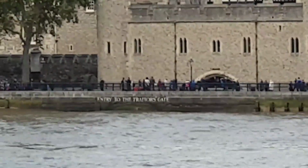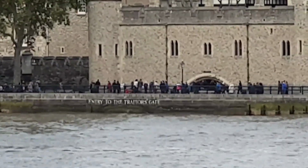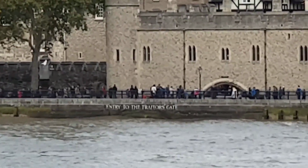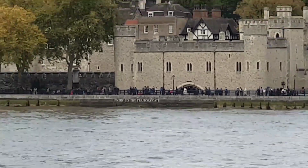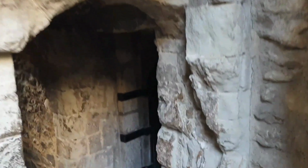This is how they get to Traitors Gate from the Thames. It's been blocked up for many years, but the sign's still there to show you. These steps take you down to the torture chamber.